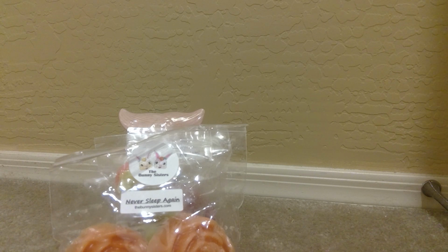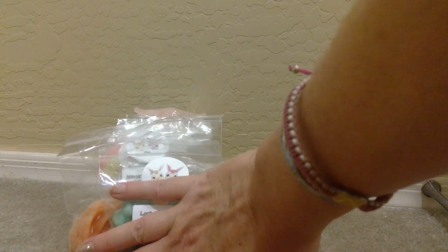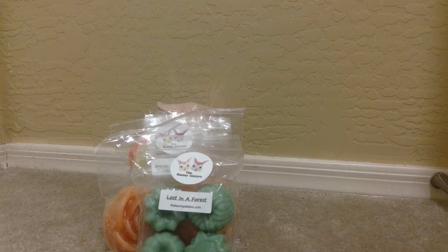I don't know the pour dates. Did I say that? She doesn't put pour dates on here. But in Arizona, we are still pretty dang hot until, I say, Halloween. My husband thinks it lets up before then. I just feel that it's still hot here.